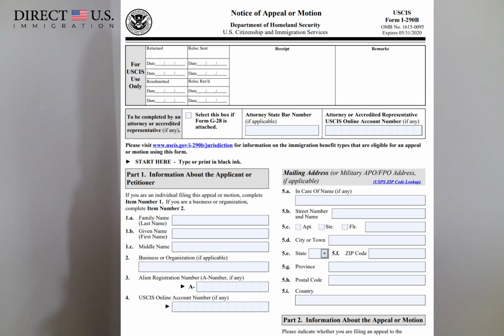As promised, here's some bonus information that you may not know about. After denial, what do you do? You can file an appeal or a motion to reopen. Now, if you filed for your green card in the U.S. with the application to adjust status and it was denied, you can file Form I-290B with USCIS in order to appeal. The appeal must be filed within 30 days of the notification of the decision, or 33 days if you receive the notification by mail.